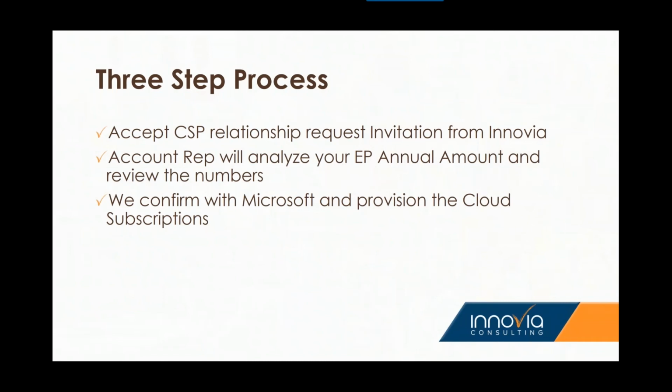So next step, after you accept that link, we analyze your annual enhancement amount, just like you saw with the spreadsheet. Plug your number in, and then boom, we order it from Microsoft. We send that confirmation over to PartnerSource, and we tell them that you've got these subscriptions. We give them confirmation of that, and then boom, they make your annual enhancement active.